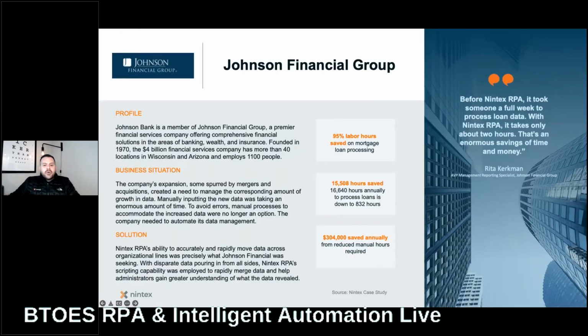So I'll go quick just to show a couple of examples of how some of our customers have used RPA. As I said before, the finance industry is a big RPA fan. It's probably where RPA has made its biggest splash. We worked with Johnson Financial to look at moving their data across organizational lines and make sure that it happened quickly. So they leveraged Nintex RPA and its scripting capability to rapidly merge data and help their administrators gain a greater understanding of what the data revealed. Doing so, they were able to see a 95% reduction in labor hours, and around 16 hours were saved across the business just processing the loans.